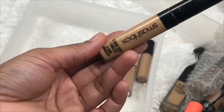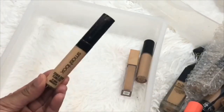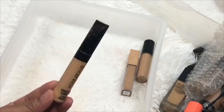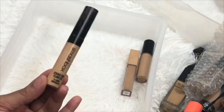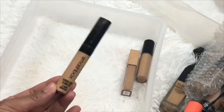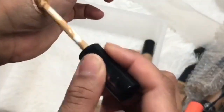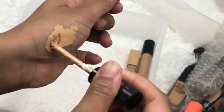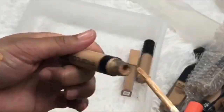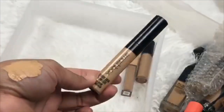This is the Smashbox Studio Skin Flawless Concealer. This concealer is really light, not in shade, but in texture. It's really lightweight on the skin. It's not a full coverage. I would say it's light to medium, so you do have to build this up. I do like the wand, how flexible the wand is, if you guys can see that. This shade is okay, but I'm gonna go ahead and let this go.